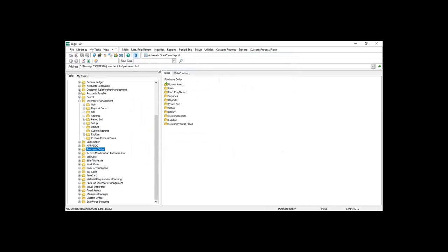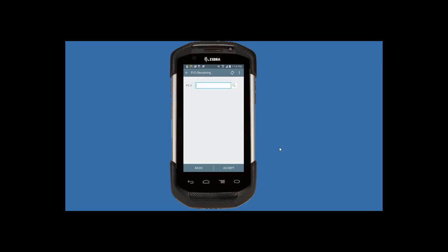And before I go into shipping, I'm going to show you really quickly just a couple of things on the inventory side. I'm going to exit back out of receiving and go into inventory transactions. The first one here is physical count. So if you're doing an inventory count with the scanners, simply launch the transaction, indicate your warehouse code. If you have multiple warehouses set up in Sage, they all show up here.